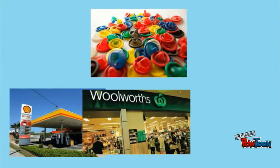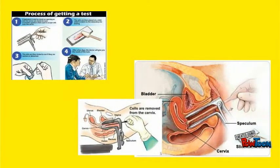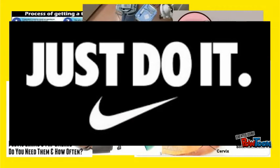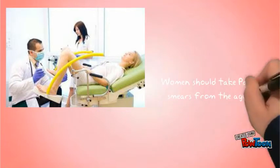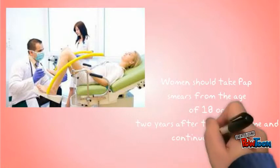Condoms are the only form of contraception that protects against STIs, and they can be accessed from service stations, supermarkets, and pharmacies. Other forms of prevention, specifically for women, include a pap smear, which would reveal whether you have genital warts or not. Women should have regular pap tests from the age of 18 or 2 years after having your first time, and continue until the age of 70.